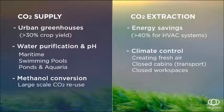To go into detail on the supply very quickly, we're talking with urban greenhouses. We've recently worked with a maritime company for water purification on ships, and we're currently in a project which is developing a household methanol generator. This is an EU-funded project based in Germany, and we've been selected as a contractor for CO2 supply from the air for that system. We're also talking with a partner on extraction for ventilation from a closed cabin. So we have existing customers that are paying to develop this technology and want to see it scale and want it today, which is really good. Thank you.